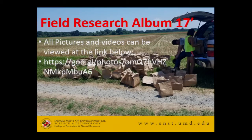So as I said, the research albums are available. I put them publicly, and they have notes attached to them as far as the treatments.